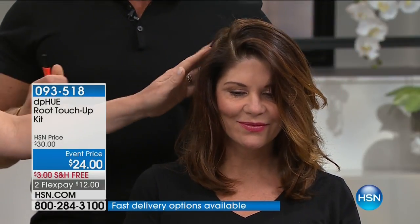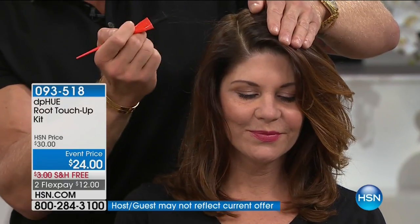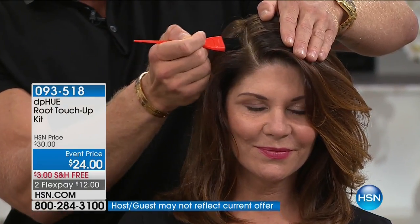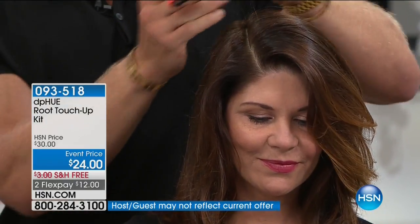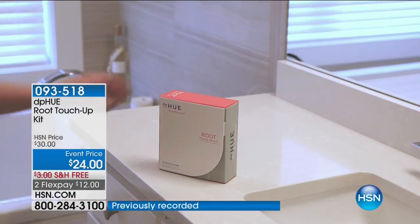This won't interfere with my other color? No, and it's Italian cream-based color. And what's so great about the cream color is that it stays exactly where you put it. When you place it right there at the root, because it's a cream color, it's gonna stay right there. You're gluing it down. It's not like those runny liquid things from the drugstore. What drives me crazy about those is it goes down, it covers up the beautiful highlights that I've done. So the cream color stays right at the root, just where you wanna cover it up.